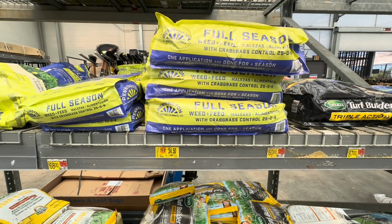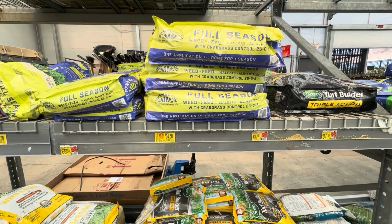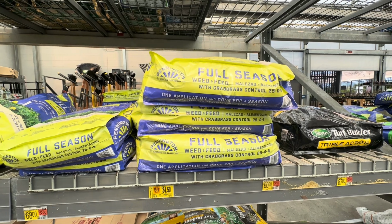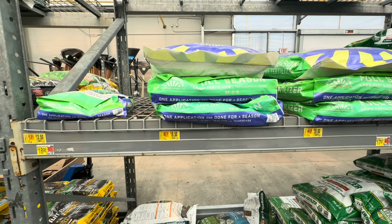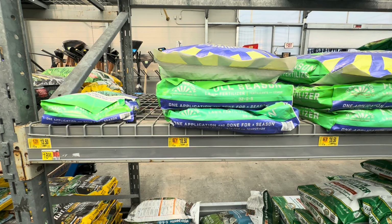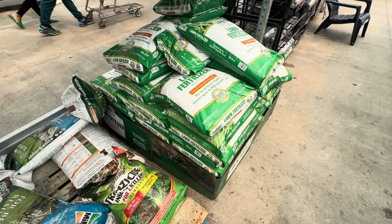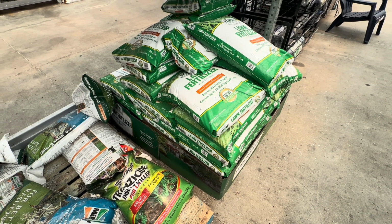The Pennington Full Season Weed and Feed with Crabgrass Control 25-0-8. It is on sale for $35.50. The original price was $58. Okay, this one application, full season lawn fertilizer, 32-0-5 is $18.50. The original price was $30.98 by Pennington as well. The Expert Gardener lawn fertilizer is $18.50. The original price was $30.98.